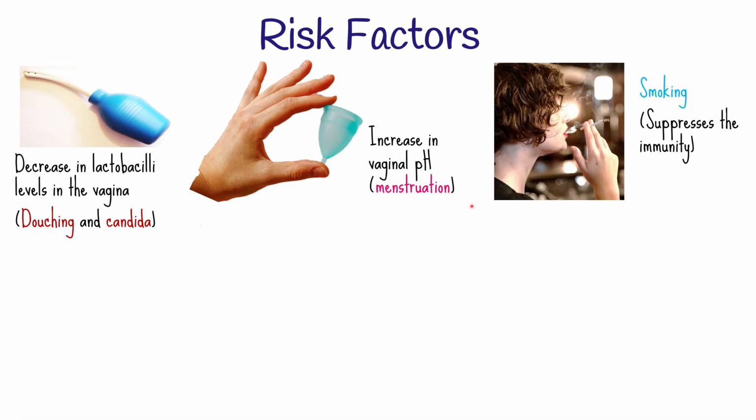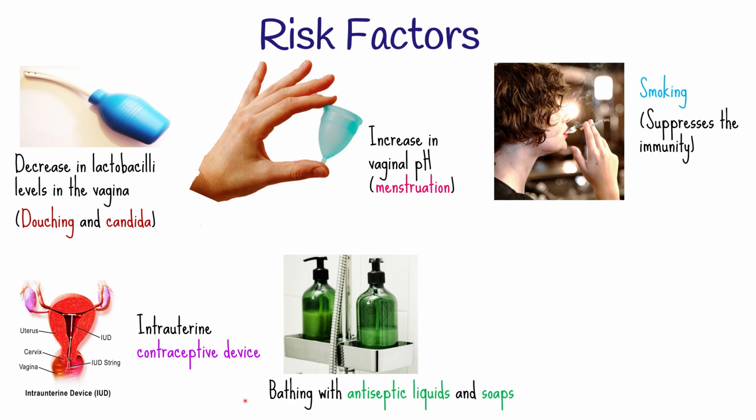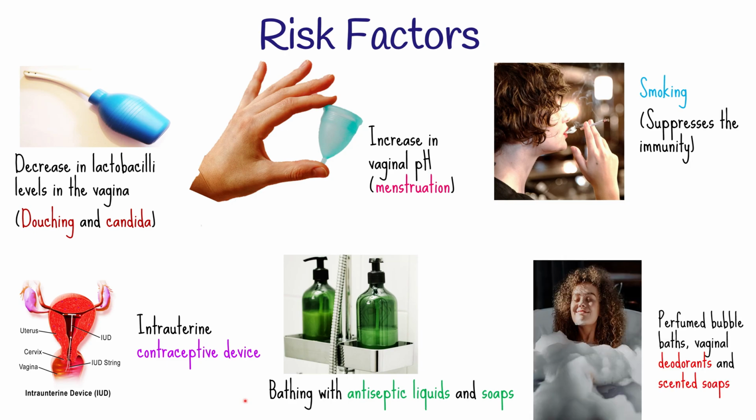Smoking that is responsible for suppressing the immune system might facilitate infections. Intrauterine contraceptive device. Having a bath with antiseptic liquids. Using perfumed bubble baths, vaginal deodorants, and some scented soaps might also put you at risk of getting bacterial vaginosis.